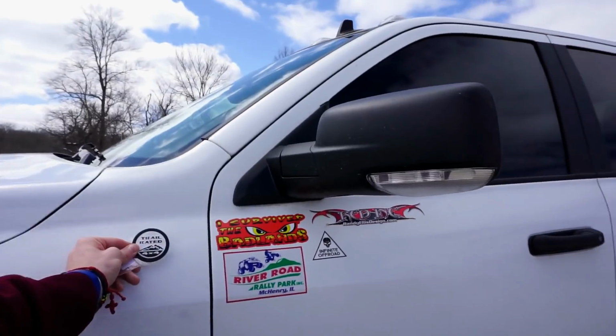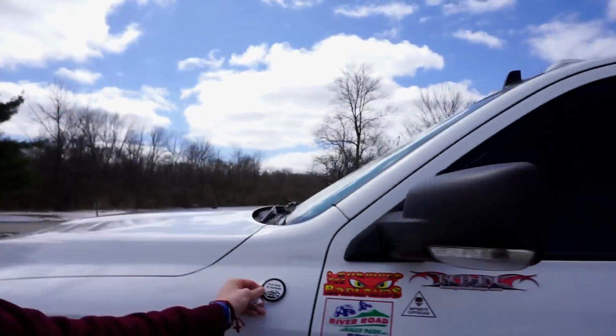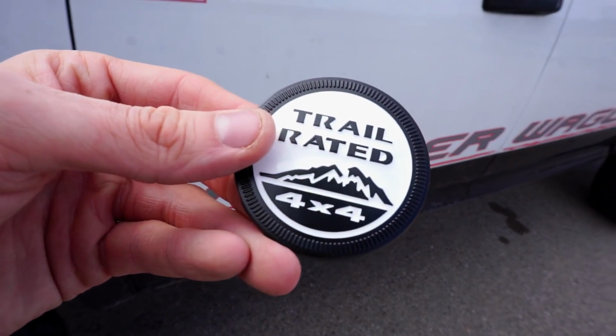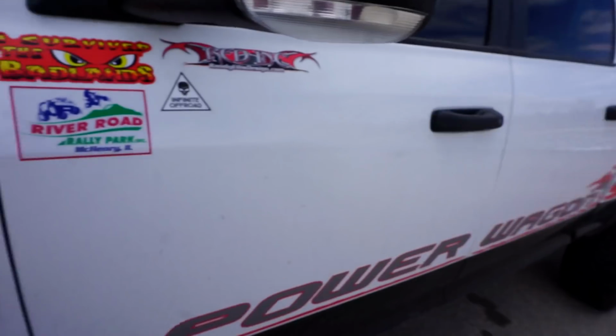All right guys, with much thought put into this, I think it looks better right here. I think it looks more natural. It's where the Jeeps have it up high. And yeah, there we go, guys. I think we got a Jeep Power Wagon package here, with your OEM Jeep trail rated badge. It is white and black to match the theme of the truck.